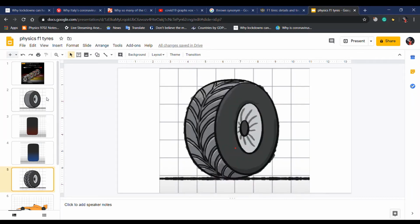Now here we have what we call wet tires. If you see it here, they have treads. These are called treads. Now what are they for? So tread tires are used in wet conditions to maximize the surface area of the tire that touches the tarmac. These treads function as a passageway for the water to be removed from the surface of the tarmac.